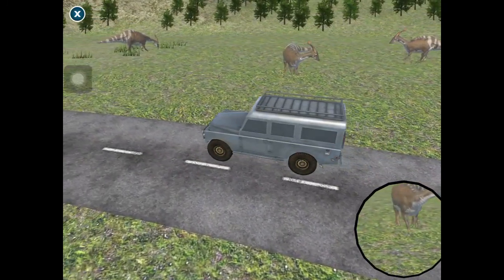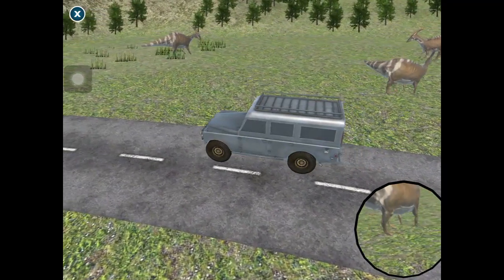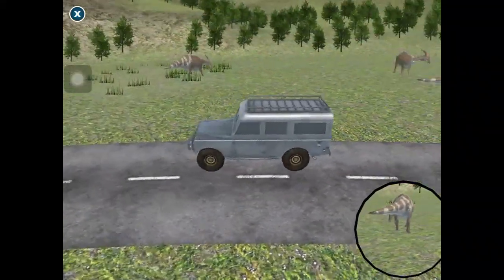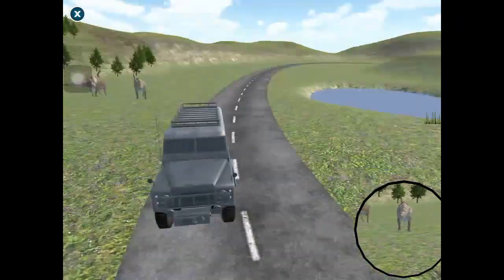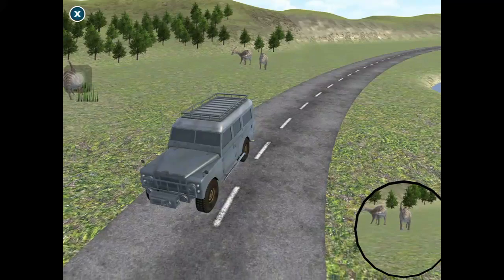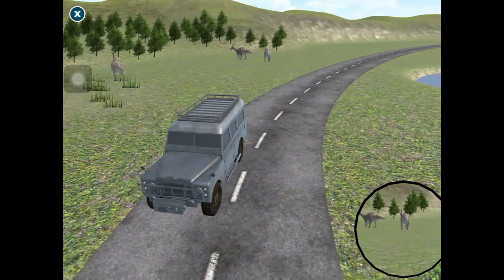Parasaurolophus is a genus of ornithopod dinosaur that lived in what is now North America during the late Cretaceous period, about 76 to 65 million years ago. It was a herbivore that walked both as a biped and a quadruped. Parasaurolophus measured up to 40 feet in length, 10 feet in height, and weighed up to 4,400 pounds.